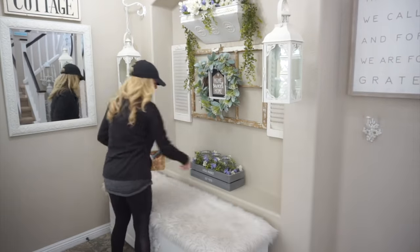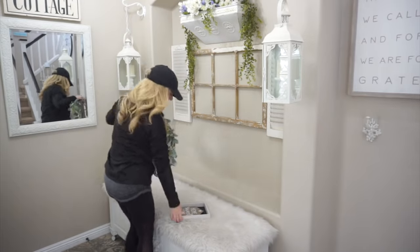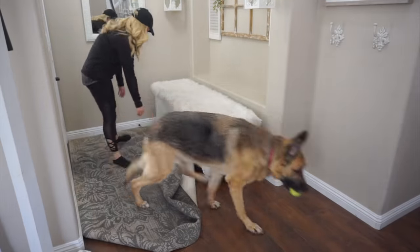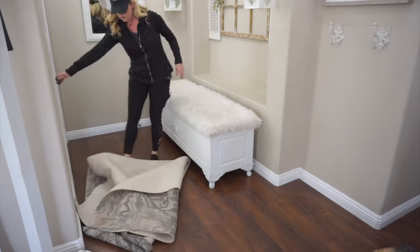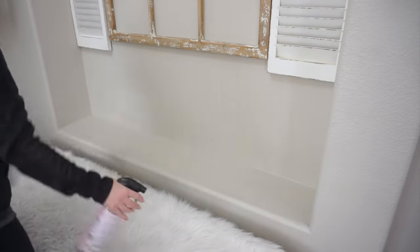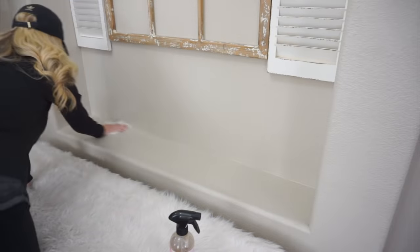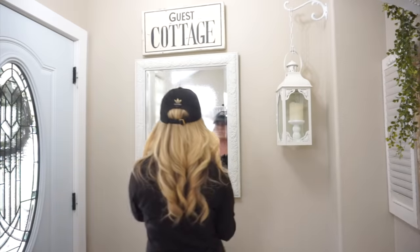So what I'm going to do first is just remove a few items that I won't be using in this area anymore, and I will be taking this large rug and putting it on my front porch. And then I'm going to clean the shelf off right here and clean the window on the door and the mirror. I'm going to be using the Love Home and Planet multi-purpose spray for this little ledge here, and then I think a regular Windex on the mirror and the window.